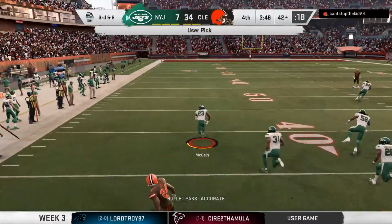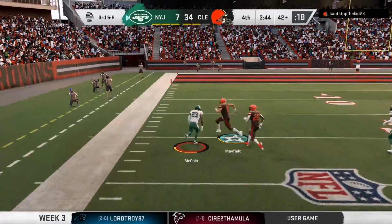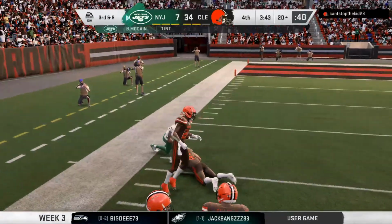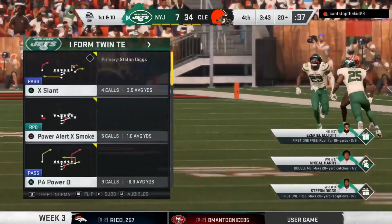Into heavy traffic, and it's intercepted. Picked off by Bobby McCain. Now they get a 4th quarter pick. A little something to hang their hat on, I guess.